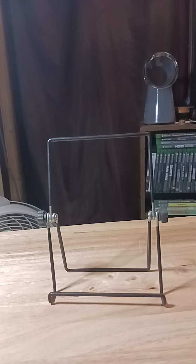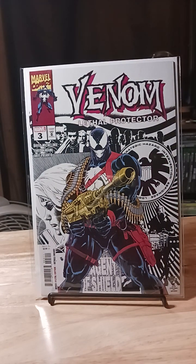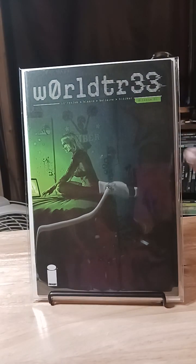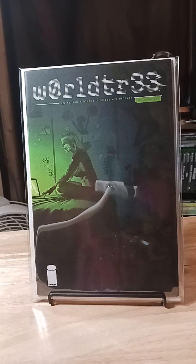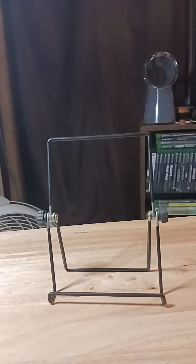Venom, Lethal Protector. That was more of a cover by. Kind of reminds me of the Steranko type of art from back in the day. World Tree. This is issue number 1. This was a recalled issue because it was too dark. Picked up 2 more copies of that. They were in the 50-cent bin. And they had quite a few of them.